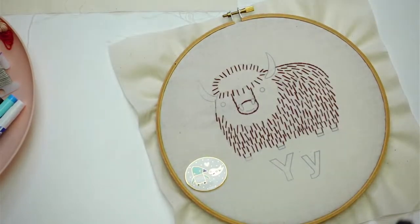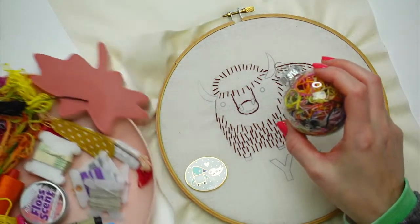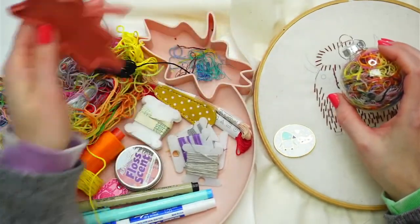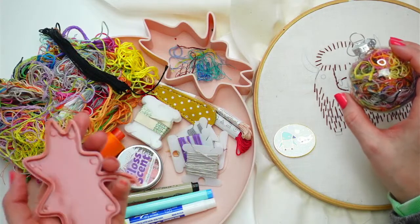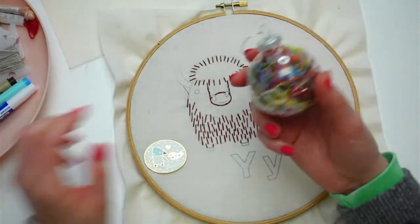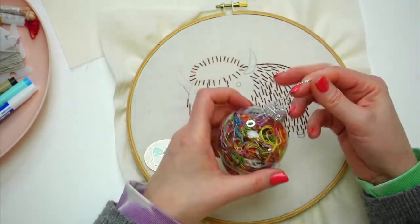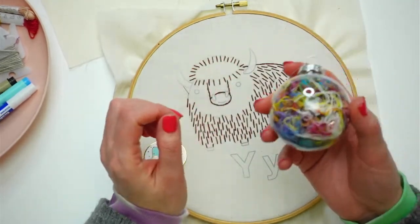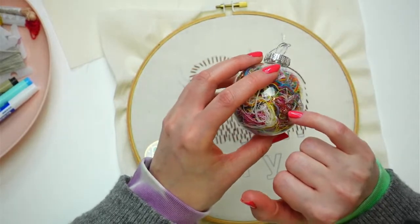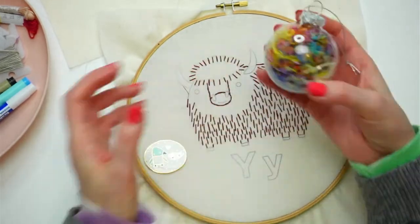Let me see. Oh gosh, I'm cramped in my little spot right here. Here's that Christmas ornament that I put all the little garbage scraps in. Here's my little strawberry tray. We got a few more in there from the other day, but it was getting so full that I couldn't deal with it anymore. So I had bought some of these ornaments a few years ago for this intention, but hadn't done it yet. I opened one up and stuck it in there, and it's fun because you can see some of the metallic colors we used on the unicorn and stuff. It's like a little history of the project.